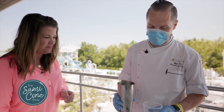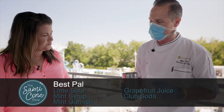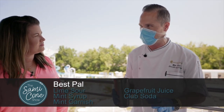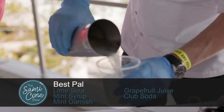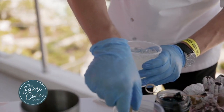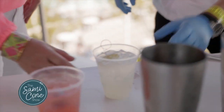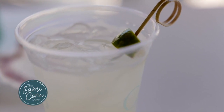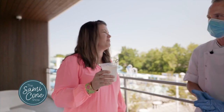So this is what we call our best pal, and this is a fantastic drink. Super refreshing as well, because it's got fresh mint in it, it's got lime sour, and then it's topped off with a little bit of club soda. Again, just really fresh on a hot summer day here at SoundWaves. You're riding around enjoying the fun on the slides, and you need a drink to cool down. It sounds like a non-alcoholic mojito in a sense with that mint. It is, very much so. Oh, that's so refreshing. I love it.